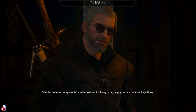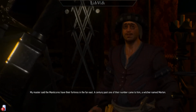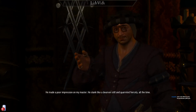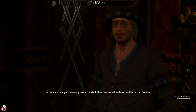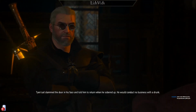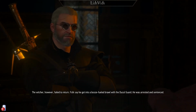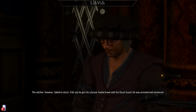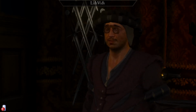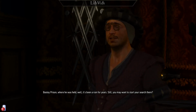School of the Manticore. Probably know the least about it. Though my master once, long ago, wore some armor forged there. Apparently he did. My master said the Manticores have their fortress in the far east. A century past, one of their number came to him, a witcher named Merton. He made a poor impression on my master. He stank of drink, and quarreled fiercely all the time. Tiensail slammed the door in his face and told him to return when he sobered up. He would conduct no business with a drunk. The witcher, however, failed to return. Folk say he got into a booze-fueled brawl with the ducal guard. He was arrested and sentenced. It wasn't even a powerful monster that did it. Where he was held, well, it's been a ruin for years. Still, you may want to start your search there.